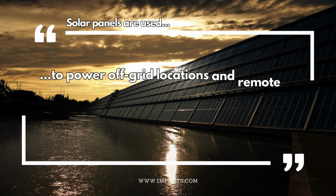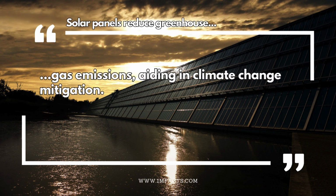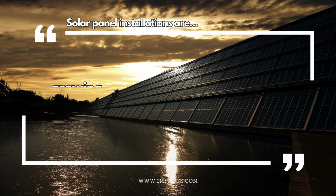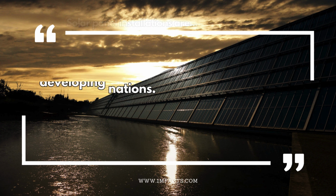Solar panels are used to power off-grid locations and remote areas. Solar panels reduce greenhouse gas emissions, aiding in climate change mitigation. Solar panel installations are growing in both developed and developing nations.